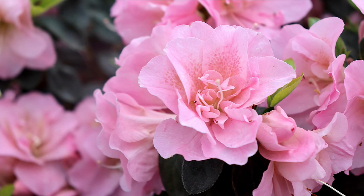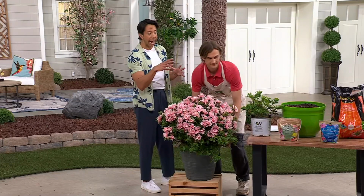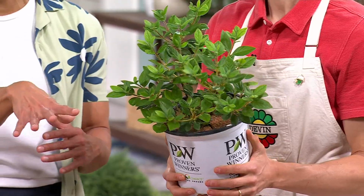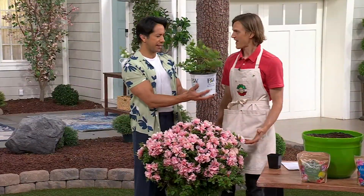Right. But what they do is they bloom non-stop, from spring to summer to fall. They never skip a beat. So good. And you're getting one actively growing plant here. So you're getting this nice big hardy one that's ready to go right into the ground, right? Feel how heavy this is. Oh my gosh. How much would it cost to ship a bag of dirt that weighed this much? More than the price of admission for this plant.